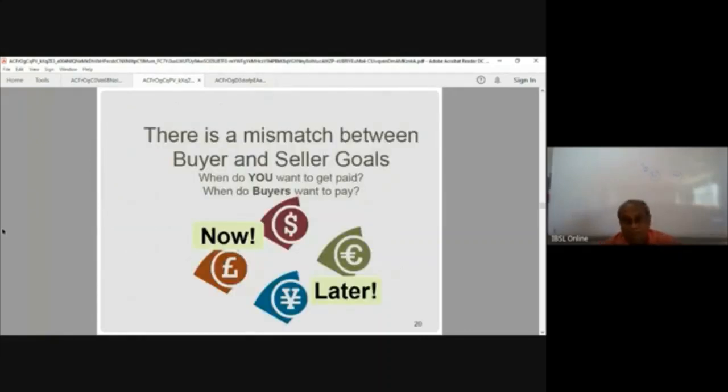Okay, coming back to the goals of the buyer and the seller. It's human nature. If you buy something from somebody, or if you borrow some money from one of your friends, promising him that you will repay the loan with your next salary, right? On the salary day, what is your strategy? Not to come to the office.